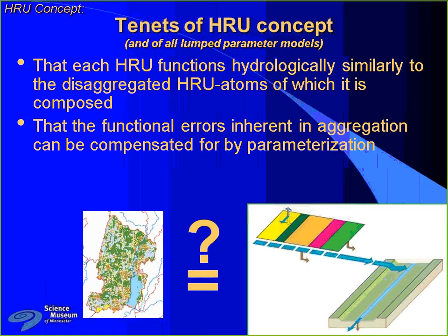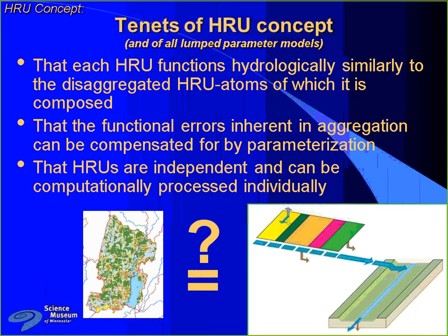Those are very important conceptual leaps we have to take, and that's what the models make assumptions on. The third thing is that if we can really assume that those two things are right, then that makes each HRU fundamentally independent of the others. I can process them independently computationally, then add up all the results at the end, bump it into the reach, and then route things down the reach.